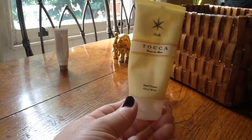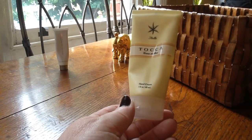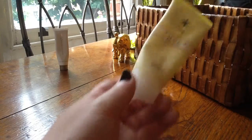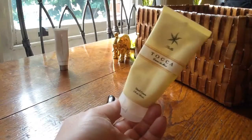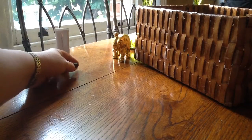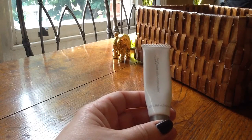You can get this, I think, at Space NK. It's about £9 a tube, which is expensive, but as a treat it's quite nice. More widely available, there's a huge range in Sephora in the United States, but for some reason a lot of it's embargoed from shipping over here. I don't understand why.